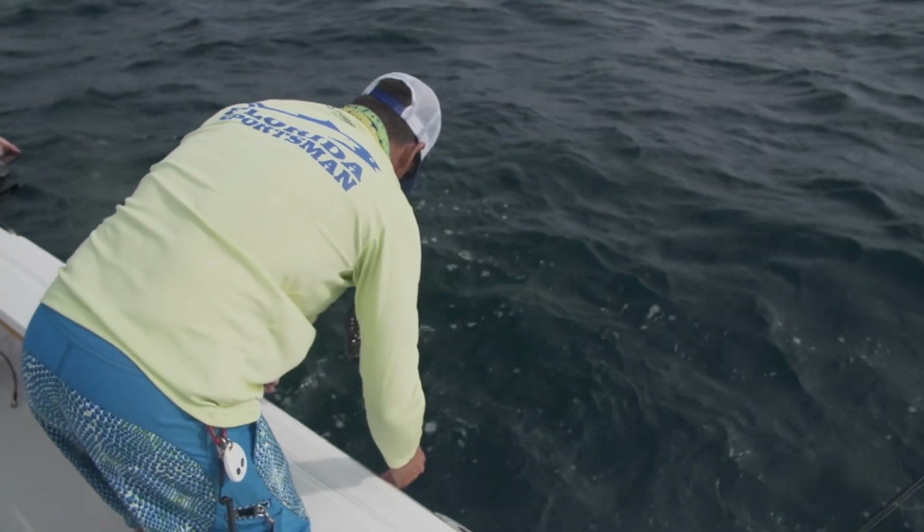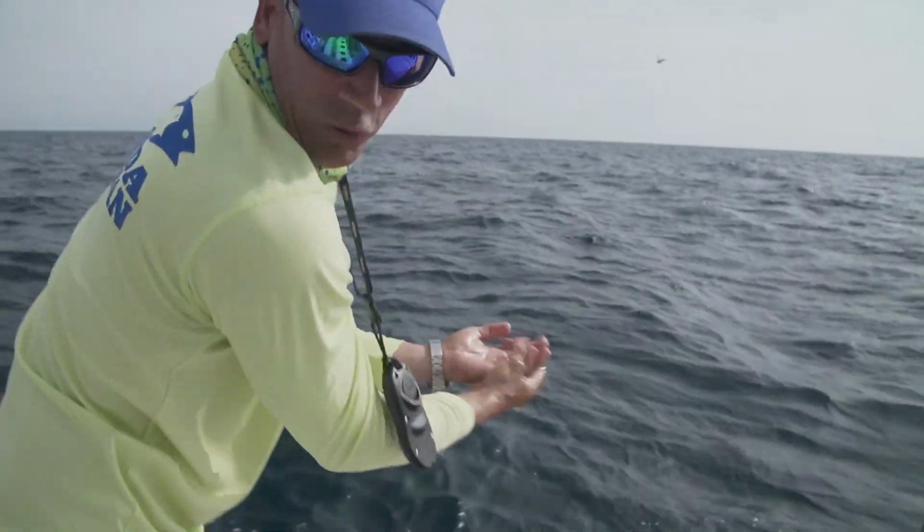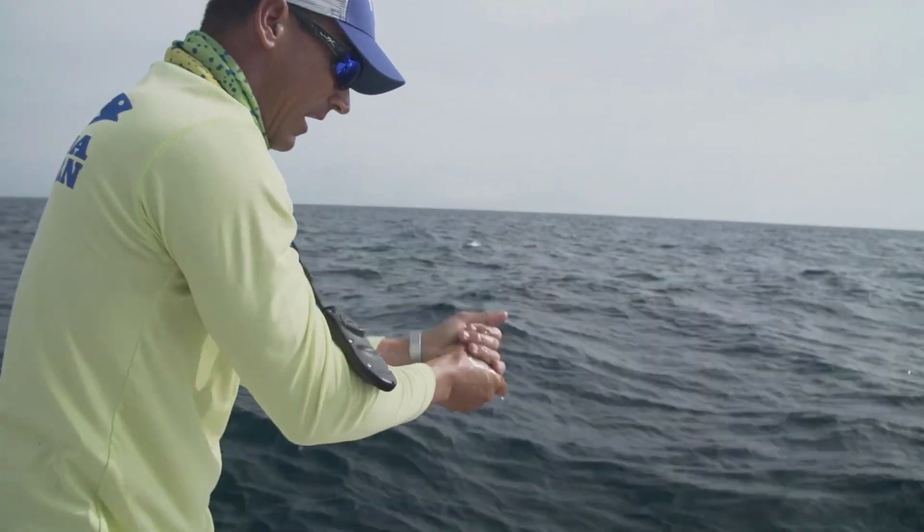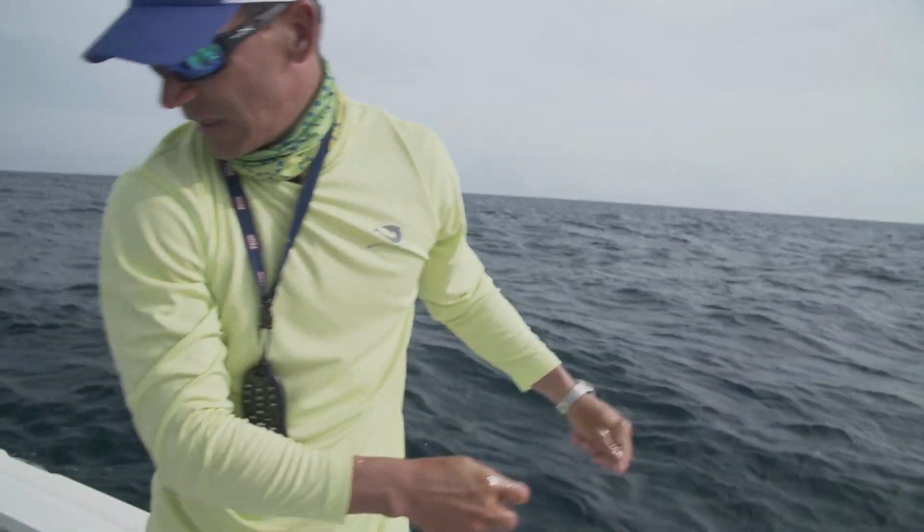Down it goes. We're getting them so high, I'm getting them 20 feet down. So there's really no reason to vent these fish. They're coming high up in the water column. They're going right back down to the bottom.